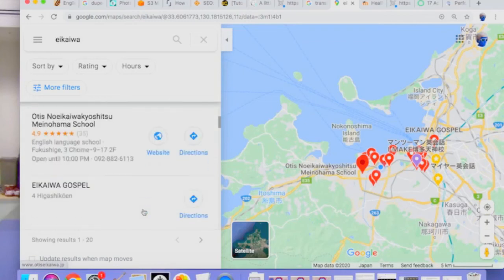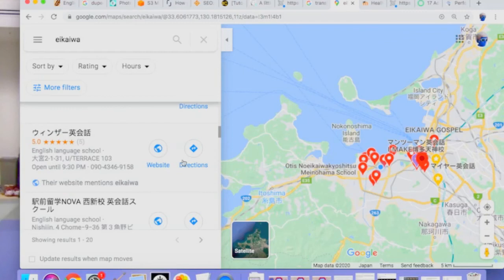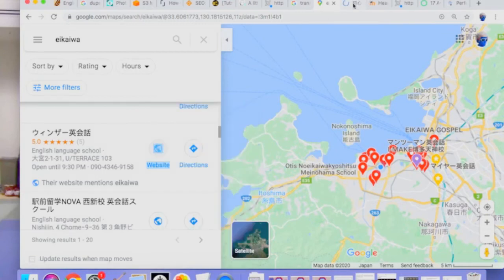So I'm looking over here at Mainohama School, Kaiwa Gospel. So you just find it. And so the next step is what you do. See the website here? So we're looking for a job, right? So let's right-click on this. Let's open it up in a new window.